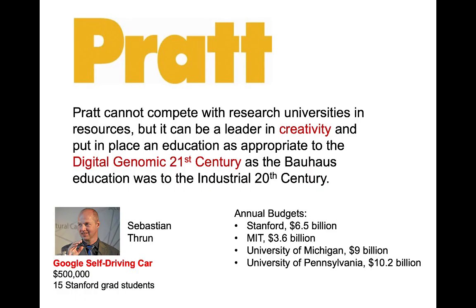So Pratt can't compete with research universities in resources. These are the annual budgets of some schools, $6 to $10 billion a year. But it can compete in creativity. It's an example of that.